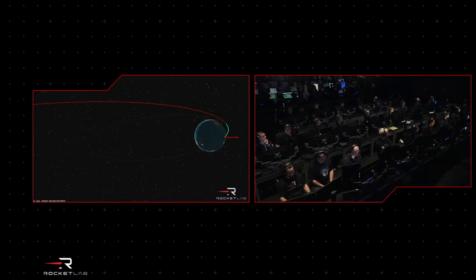TLI maneuver start in 10, 9, 8, 7, 6, 5, 4, 3, 2, 1. Ignition. Expected burn duration 98 seconds. And we are currently T-minus 9 minutes 25 seconds until AOS and ability to confirm.